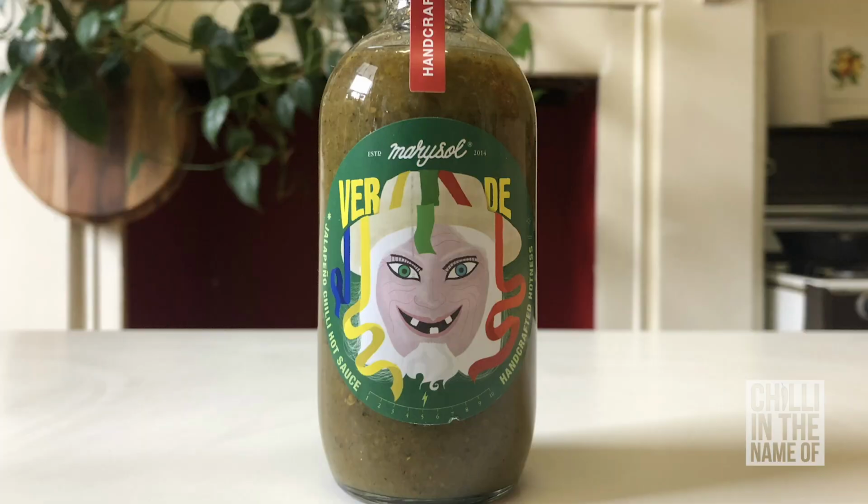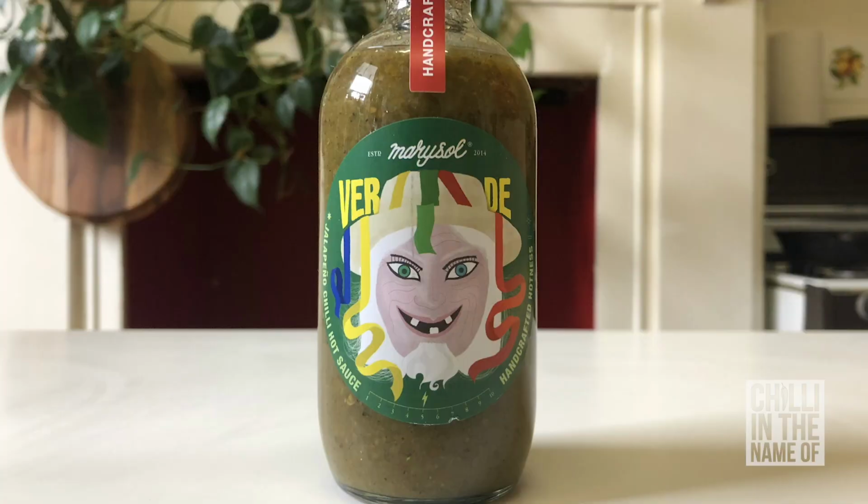Let's see, it says it has jalapeno, green chili, white wine vinegar, water, lime juice, sea salt, spices and herbs. And I know for a fact that some of the spices and herbs in there are things like cumin. I think I almost taste some carrot in there, but I'm not sure. There's definitely cumin and coriander in there. In terms of heat, like it says here, I'd actually give it a 4.